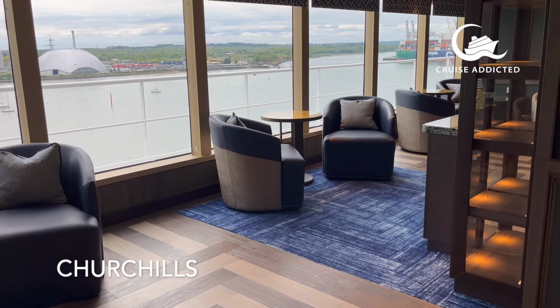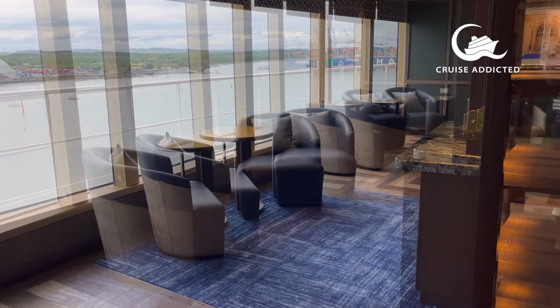If you like a cigar after your evening meal, then this is Churchill's. Also, it's the smoking lounge.